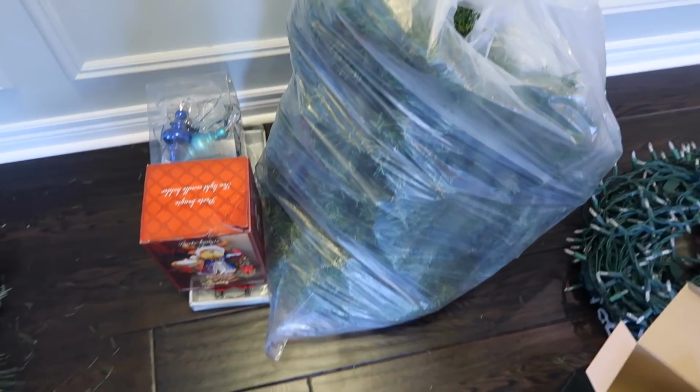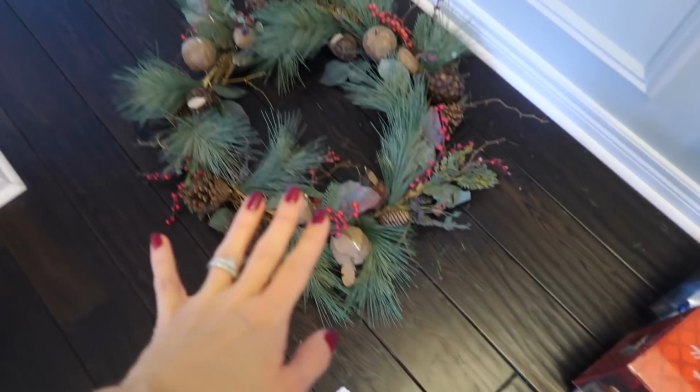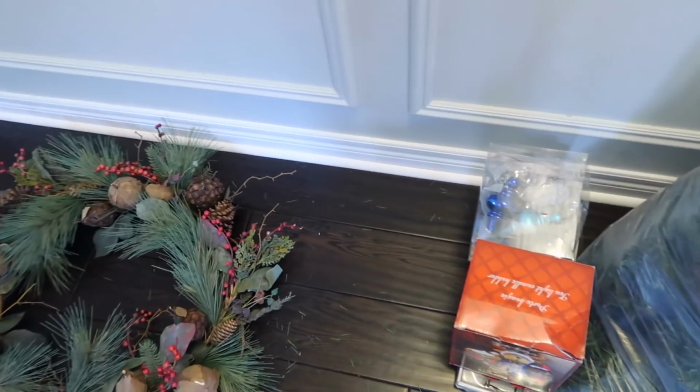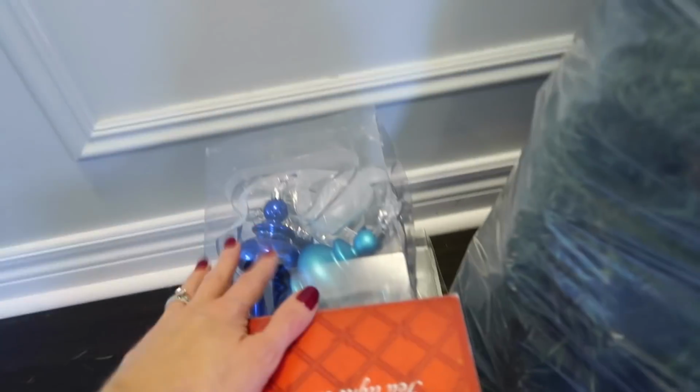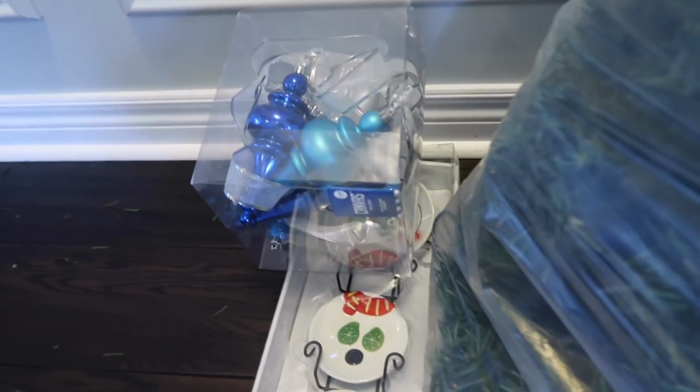So I'm gonna show you some items that I'm planning on donating so far. So that's garbage. It's falling apart. I can't even donate that. But here's some items that I'm donating. All the garland. There's some ornaments here that I bought a couple years ago, and it's just not my style.